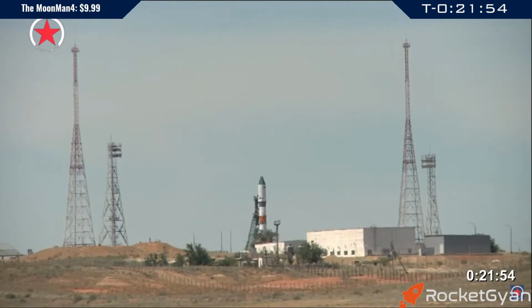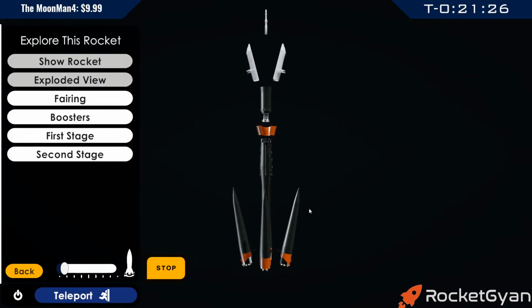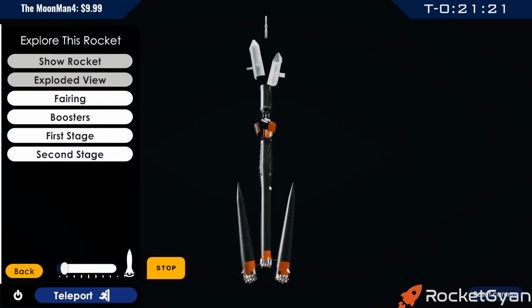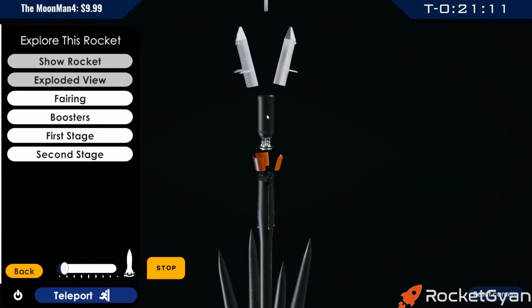Now let's talk about the rocket itself. We have this rocket in front of you, a Soyuz version which is capable of flying humans, but we don't need that, so we can replace this part with a normal fairing. If we explode it, we can see a couple of things. First of all, this has 4 boosters and 1 core stage, and then a second stage, which ignites before separation.